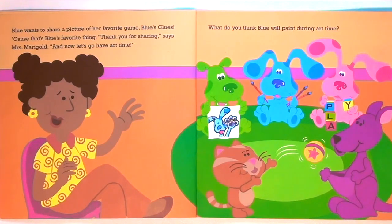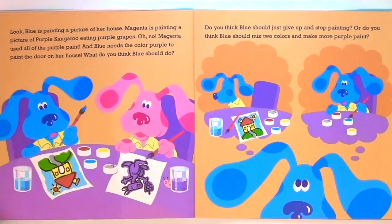"Thank you for sharing," says Mrs. Marigold. "And now let's go have art time." What do you think Blue will paint during art time? Look, Blue is painting a picture of her house.